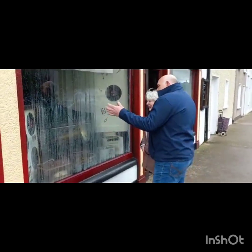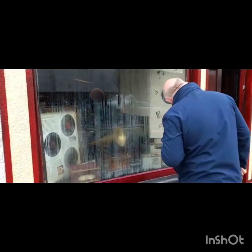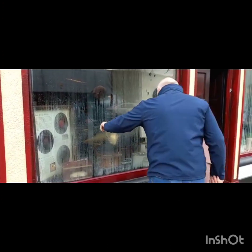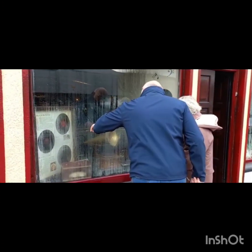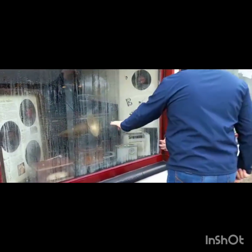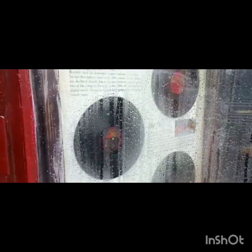A 78 was called a 78 because it revolved around the turntable 78 times a minute. Revolutions. Yes. And the little pens and styluses, there's an original one stuck to that. But there's the gramophone, His Master's Voice. Now, the dog on the front of His Master's Voice, as you can see here on the storyboard, we found out the dog's name was Nipper. So the story of Nipper is on that board, and the story of when the music started and stuff like that. And we've got some old radios and we have them lit up.